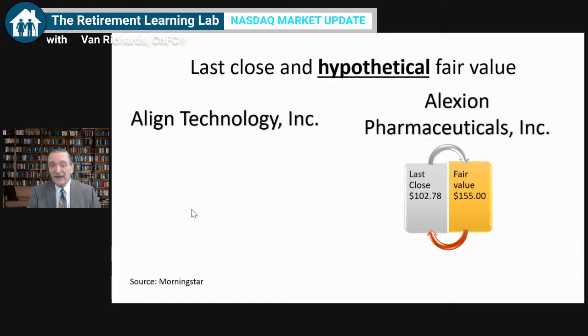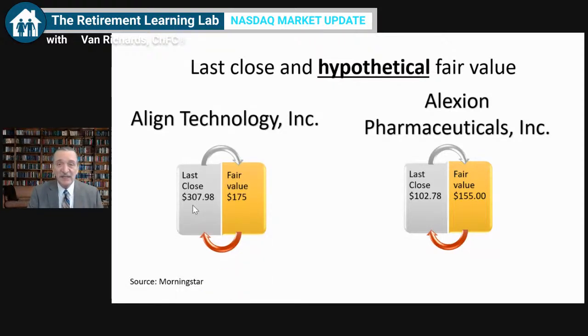Now, compare that to Align Technologies. Now, remember, I told you that Align Technologies has how many products? One. They have one product. It's the Invisalign. The fair market value of the stock itself is 175. That fair market value is far below where it is right now. It closed today at 307.98. So there's a bit in between what analysts are saying the fair market value is of this stock and what is actually happening in the valuation.